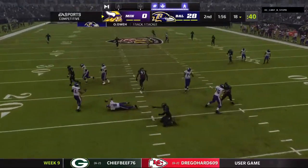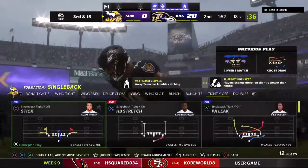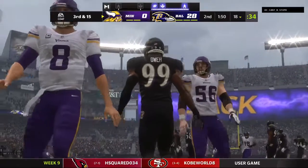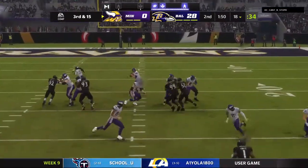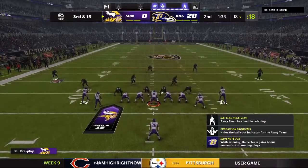And the Raven pressure is too much. Down he goes. Odafe Oweh in there to drop him, and that will go in the books as the first sack of his young NFL career. Congratulations, young man.